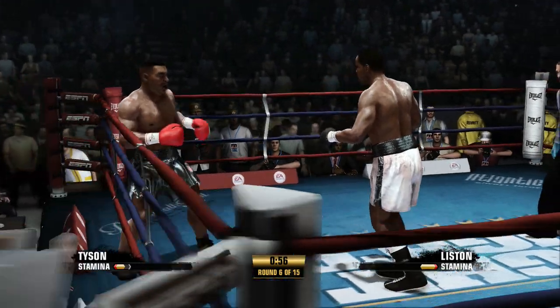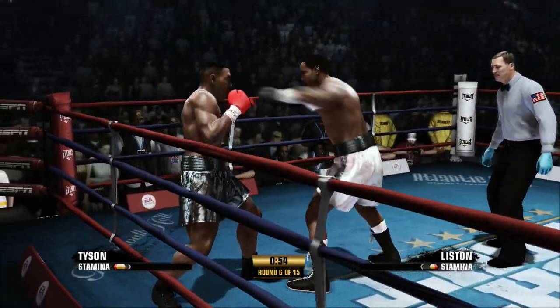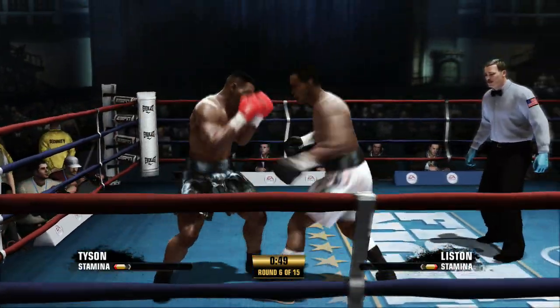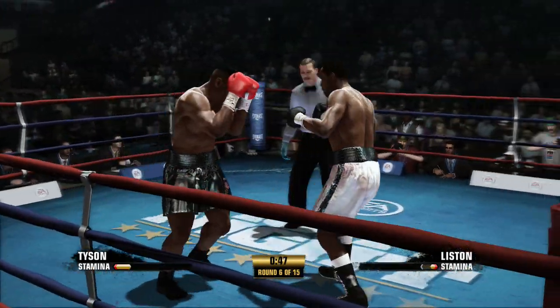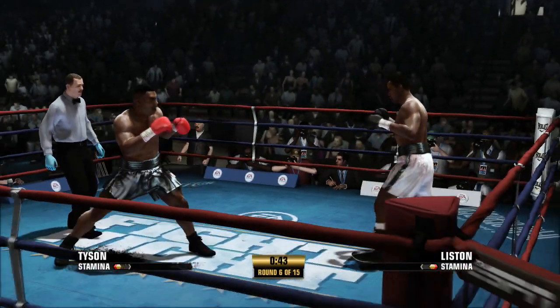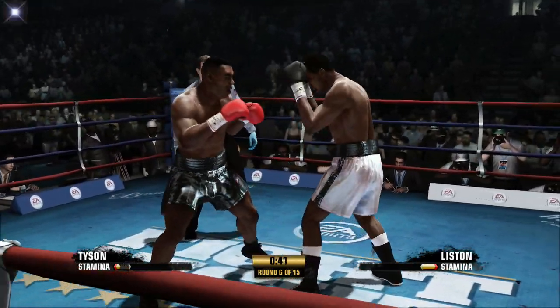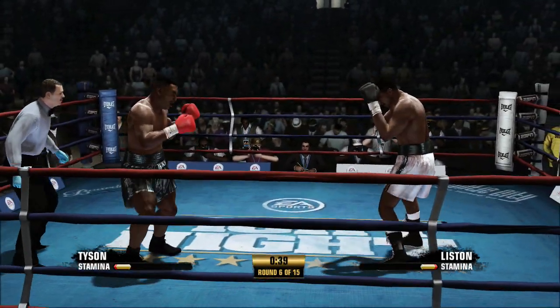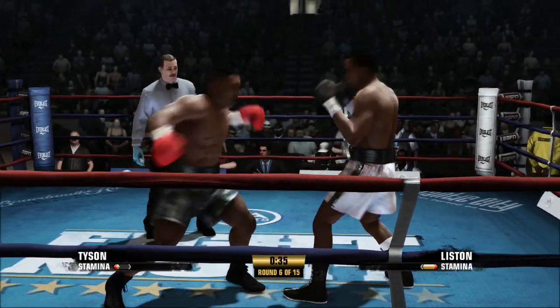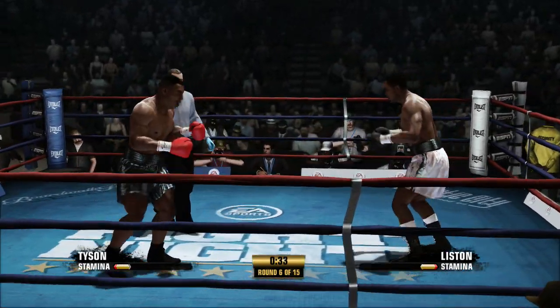Blocks that punch. Liston's making this like artwork here. I mean, his defense is just a masterpiece. Well, that's the way it's supposed to be, actually. You know, the sweet science. It's not supposed to be about going in there and eating punches. It's supposed to be about going in there avoiding punches. You know, finding a way to hit your opponent without him hitting you. He understands that. Tyson's punch is far off the target.